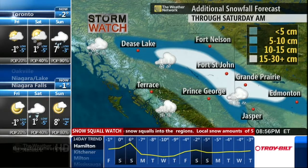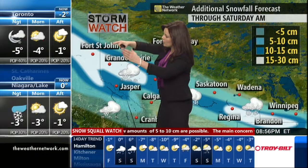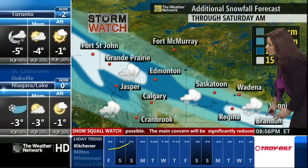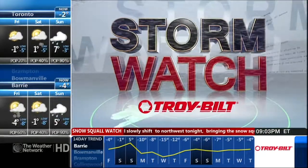But that's what's going to happen. Fort St. John, 15 to 30 plus centimeters. Grand Prairie, same deal for you. And Edmonton, 10 to 15. So where's this coming from? Well, this is Pacific moisture. This is a warm front that's going to move through central Alberta and really continue to track right into southern Saskatchewan.